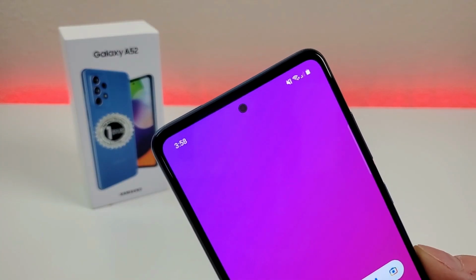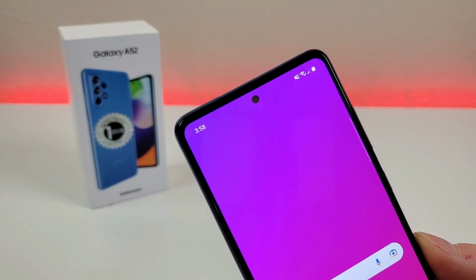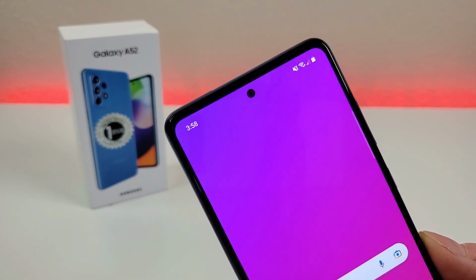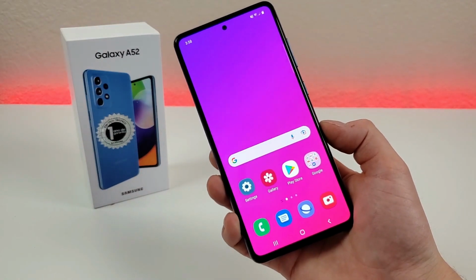Now up top here, we do have a hole punch for the front-facing camera, which is 32 megapixels. Another thing I want to point out as well is how small that hole punch for the camera is. So in general, I think Samsung did a great job with the whole front display panel of this phone.